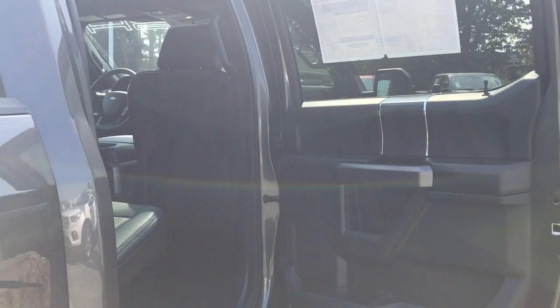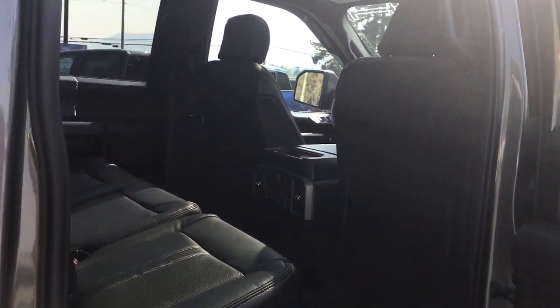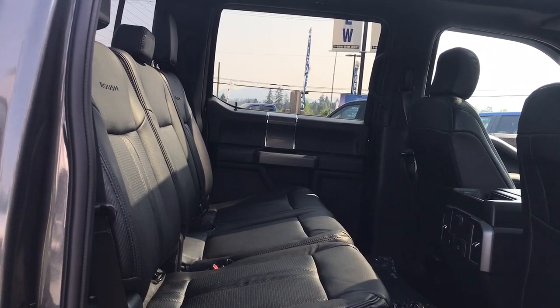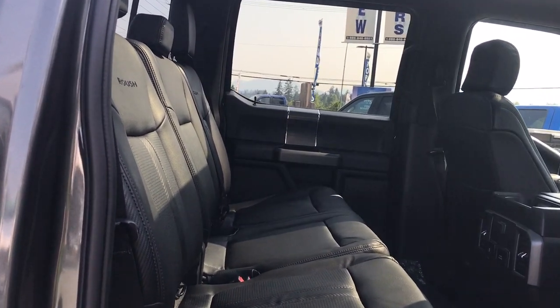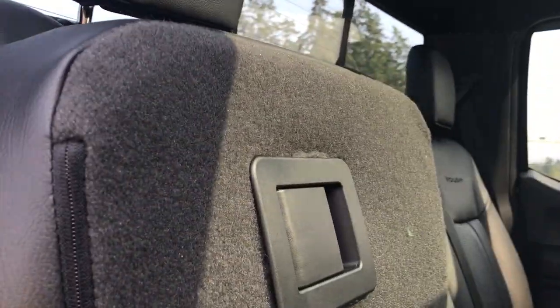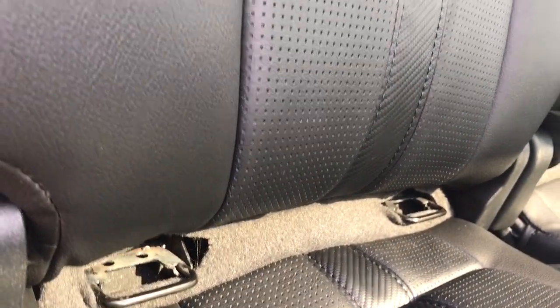Storage and speaker in the door, as well as power windows. You have seating for 3 in the back with a 60-40 split, and you have those nice leather seats with perforated inserts, as well as the ROUSH stitching in the back. When you're ready to lift up the seats, simply put your hand on the bottom, lift up, and it's in the upright position. You can then pull the clip to bring it right back down, and you also have anchors at the base to be able to tether baby seats.